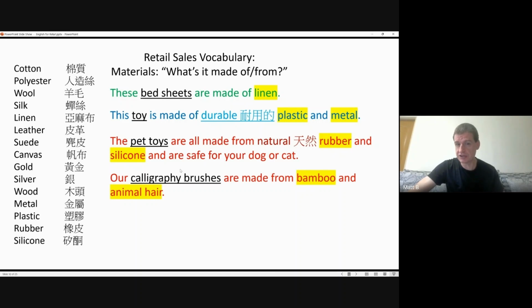Okay. Let's look at another one. We have a store here, I think, that sells art supplies and calligraphy brushes. So you can say this. You can say, our calligraphy brushes are made from bamboo and animal hair. Okay, so that's a good way. You can also use wool there if you want to, from goat wool, right? If it's goat hair that makes the brush, something like that.